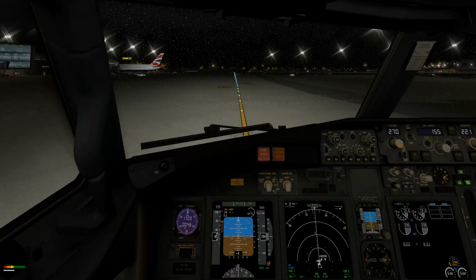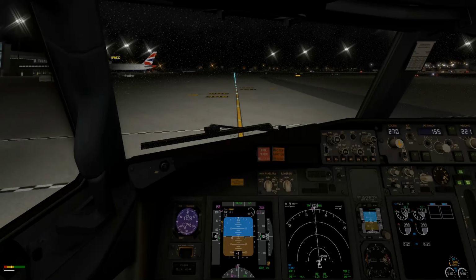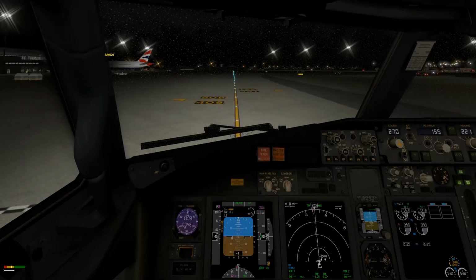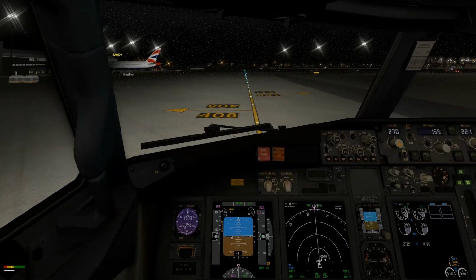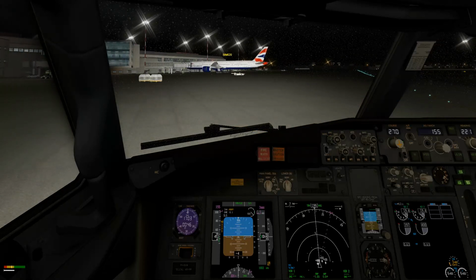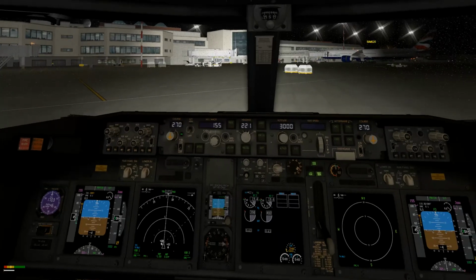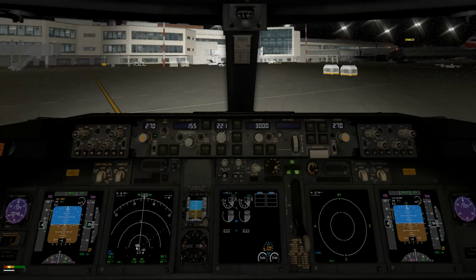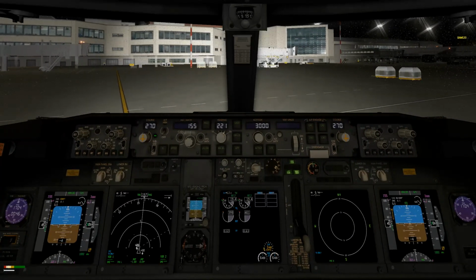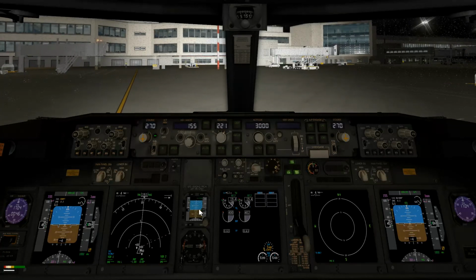Coming into 408. Those X-Plane vehicles just don't work very well. And we should have a little man, which we have.